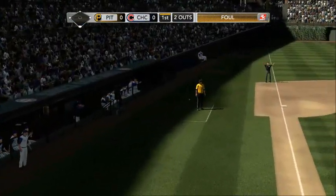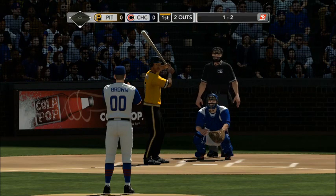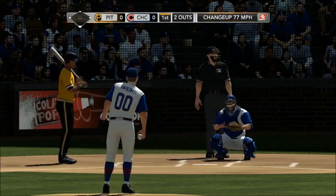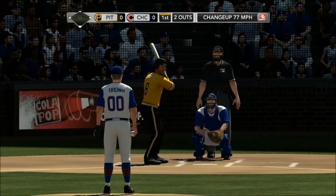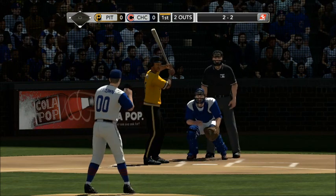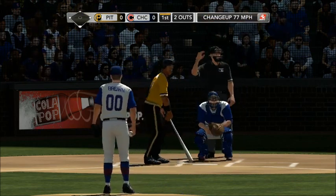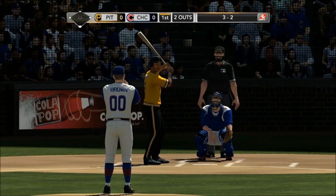Taps this one foul off to the left. Change up, tough to lay off, and it's 2-2. The 2-2 is a changeup that misses. 3-2. The pitcher right there got lucky that that ball stayed down in the zone. If that's up just a little bit higher, that ball could have been a souvenir.